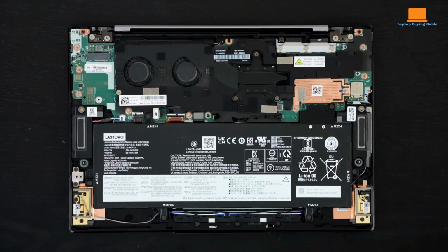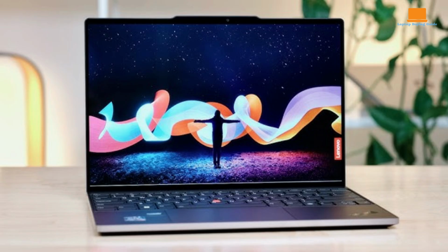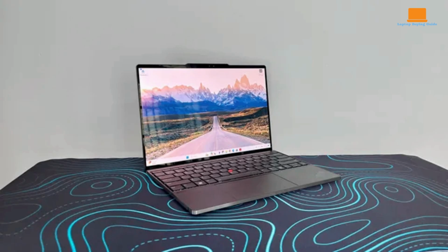At the core of its performance is the AMD Ryzen Pro 7000 series processor. This powerful chipset delivers impressive results in productivity tasks, surpassing many Intel-based competitors. While not a gaming powerhouse, the integrated Radeon graphics handle demanding applications with commendable efficiency.